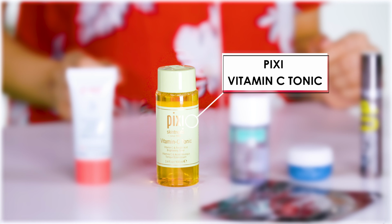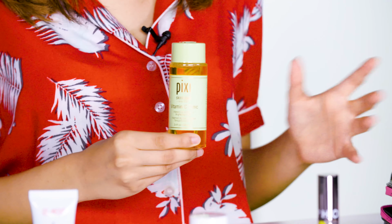Now that you've cleansed your face, we're going to move on to a toner. You want your skin to look really bright, glowy, and tighten those pores. For that, we have the Pixie Vitamin C Toner. This has vitamin C, so it's going to really help your face look bright, glowy, basically skip the foundation.